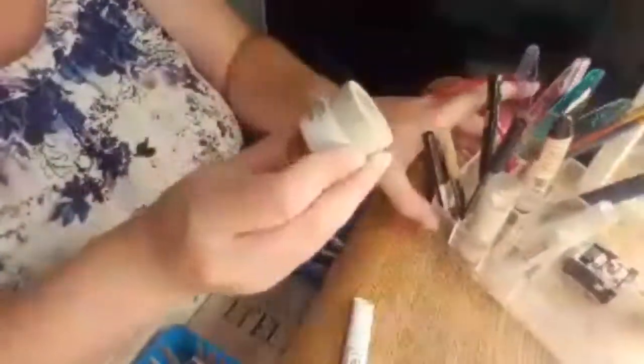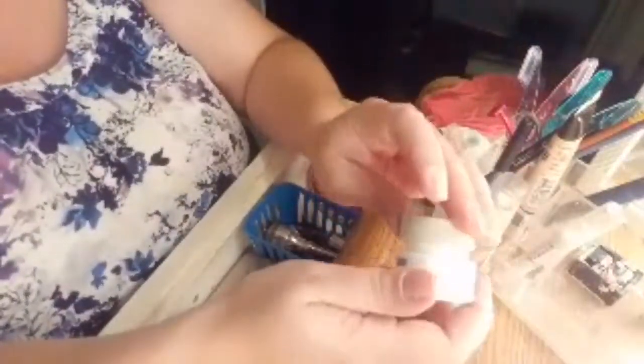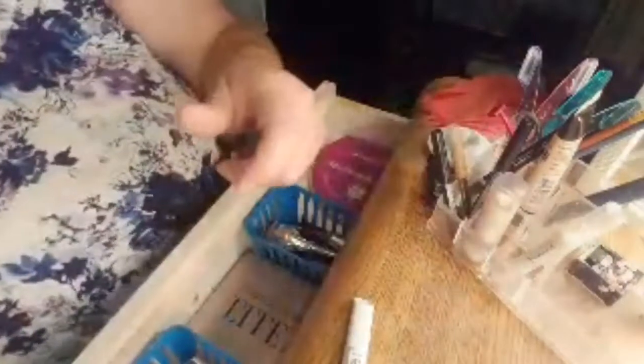What do we got here? More mascara, eyeliner. What is this? I feel like this is more for your face. This sample is just too small to use on your body, so I'm going to consider that a face moisturizer and put that in there. That stays out. This stuff worked really well. I don't have very much of it left.